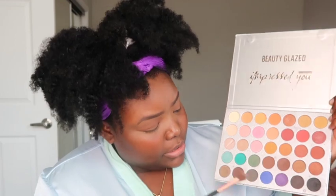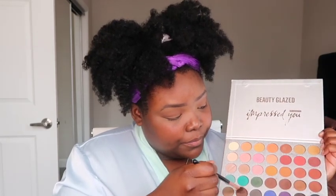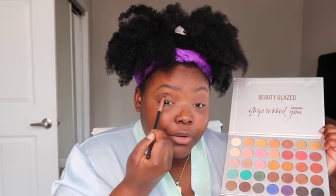But before we do shade 2, I kind of want to smoke it. So we're gonna go back into this Impressed Glaze palette, and we're gonna get this little angled fluffy brush. Okay. And we're gonna go into the darkest brown that they have, which is this brown right here. And we're just gonna pick up a little. We're gonna dust it, and we're just gonna pack it into our outer corner. Pack it into my outer corner and bring it very strategically, keeping it sweeping motions in my crease.